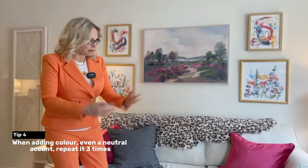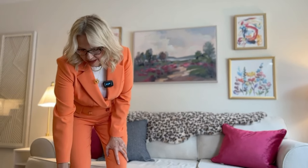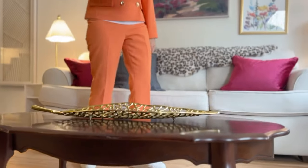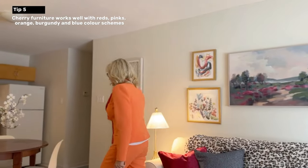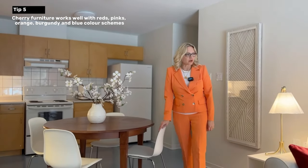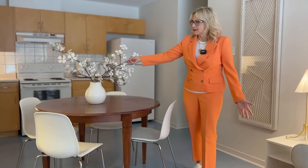And then all this stuff was also donated. We got this cherry coffee table, and look at how sweet it looks with just the little gold leaf sitting on top of it. And then another cherry table here with some more modern white chairs that were donated, which add a little fresh.